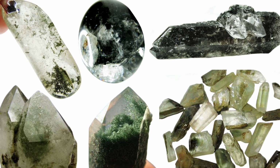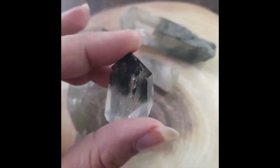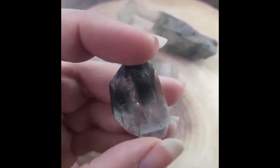So also with the help in aiding to concentrate with the flow, it's also a great meditation crystal. And with its iron and its connection to the earth, it's also a very good crystal for grounding.